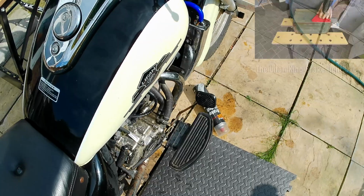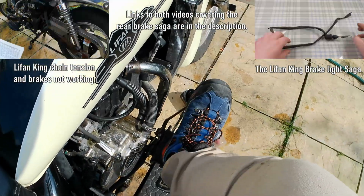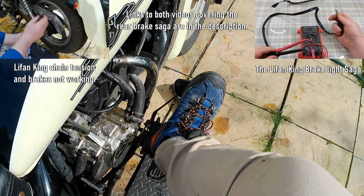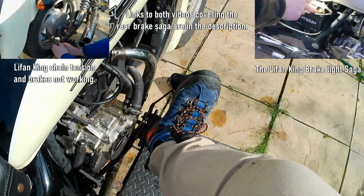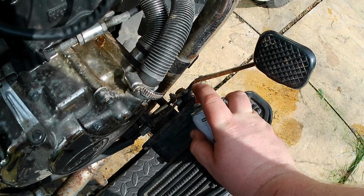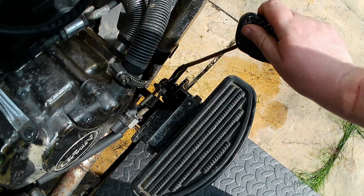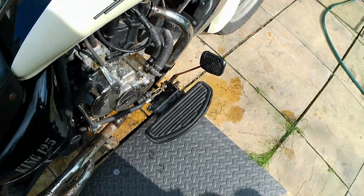And, well, I've done enough work on this back one. It works pretty well. I might give the joint a bit of a lubrication though, because that is a bit squeaky. It's doing its job, but let's just give it a helping hand. That's soaking. Doesn't seem to have made much difference, but whatever.